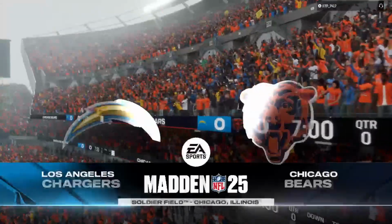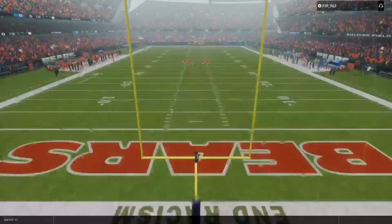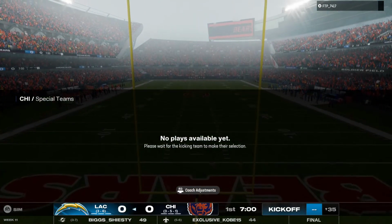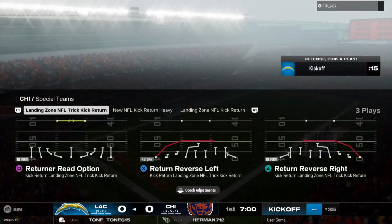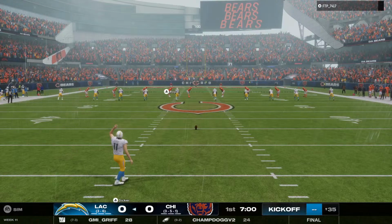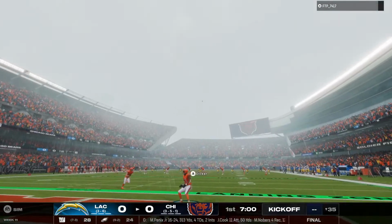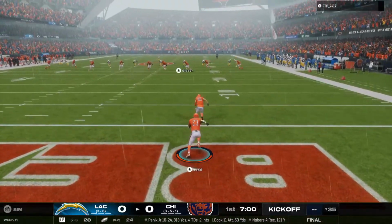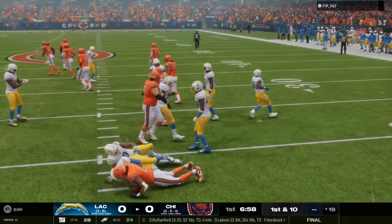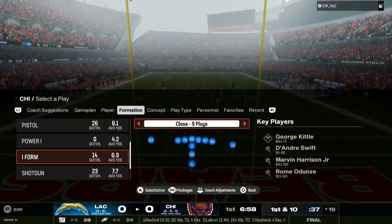EA Sports coverage of the National Football League brings us to one of the legendary venues in the sport, historic Soldier Field in Chicago. Cameron Dicker has the ball teed up as we get underway. Off we go from Soldier Field. They'll elect to bring it out here from the end zone. And he will get cut down short, shy of the 20-yard line.